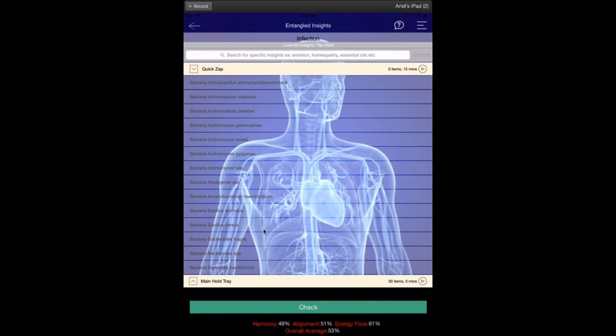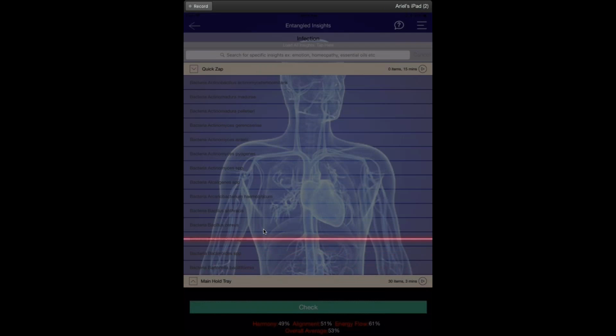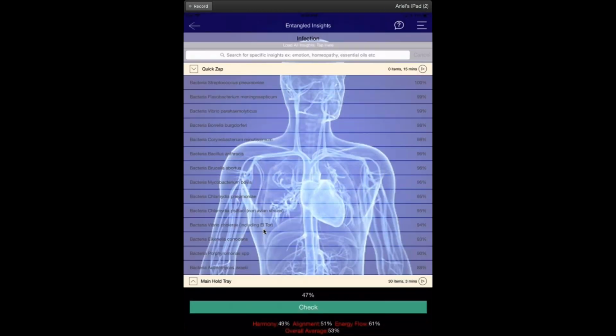So when I hit the checkbox, what I'm looking for is a high correlation of some of these bacteria. It's now testing all of them. One thing I have to caution you is that some of these bacteria may not be exactly what's going on for that particular person. It may be a resonance that's similar to another type of bacteria. Now, usually we're looking for about 50%. This is pretty good correlation.